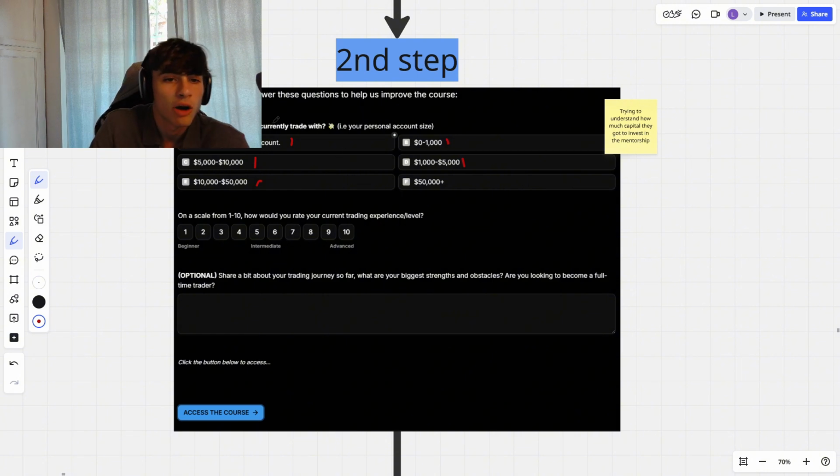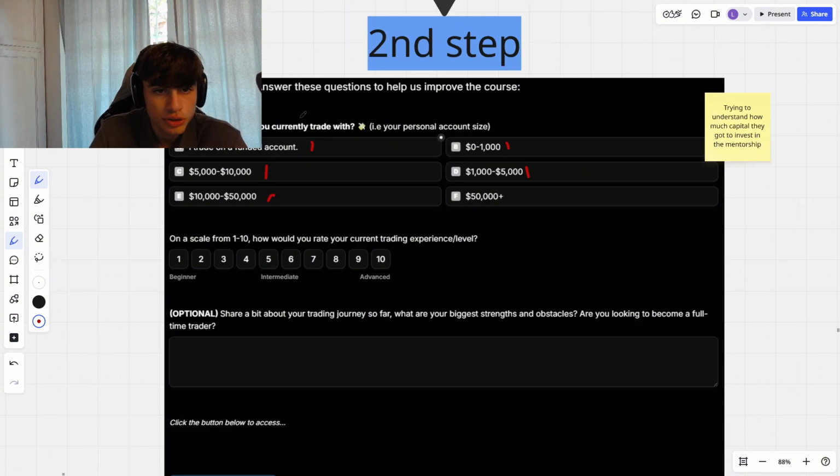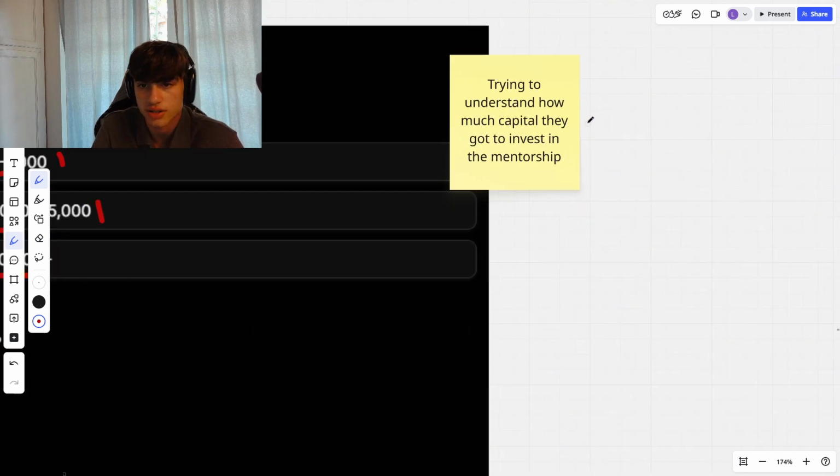So the question is, how much capital do you currently trade with? I trade on a funded account, 5 to 10, 10 to 50, 0 to 1,000, 1,000 to 5,000, and 50,000 plus. I know that it sounds like a trading question, but the reality is that they're trying to understand how much capital they got to invest in their mentorship.